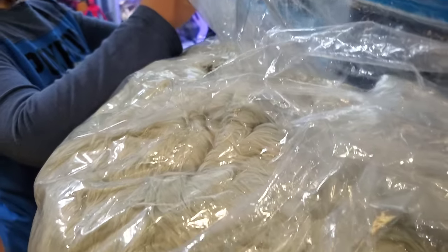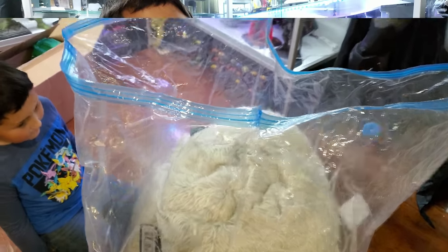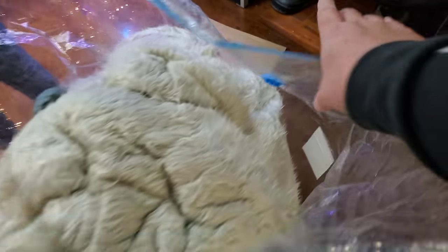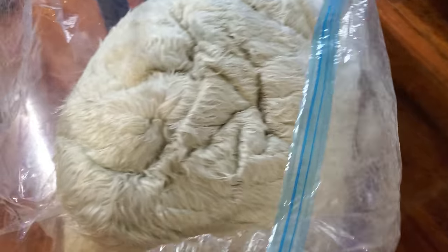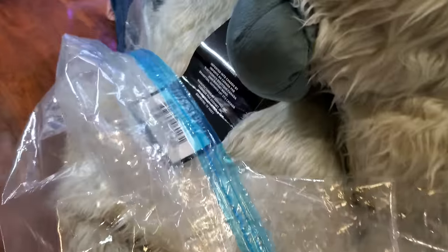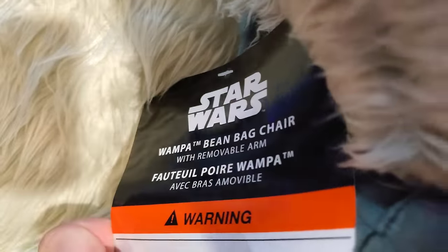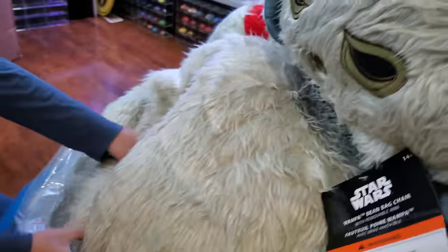You ready? Yeah. Alright, we're going to snip this open and see what's inside. Alright, it just opened up. It's a giant Ziploc bag. And this right here, that sucked up all the air. This was like air packed tight. What is it? Go ahead. Wait, I see a ThinkGeek label. It's from Star Wars. Wait, I know what this is. Hang on. Look. What? It's a Wampa. It's a giant Wampa.